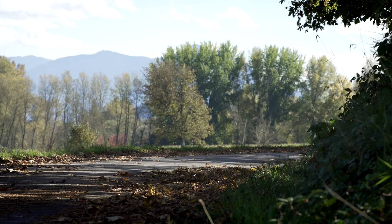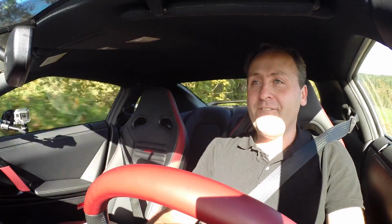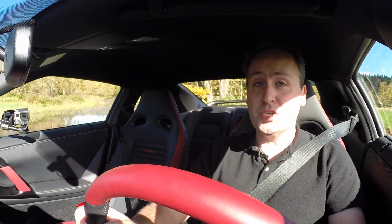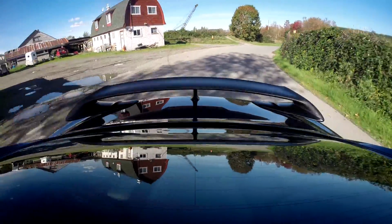So the only transmission available in this car is a 6-speed automatic. It is a dual clutch, however, and it is a loud monster of a transmission because it has to be able to control all that 545 horsepower that can come on so incredibly fast, especially in launch control mode.